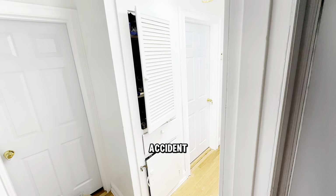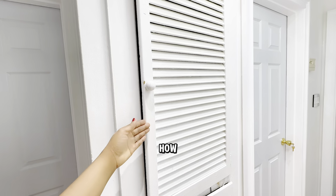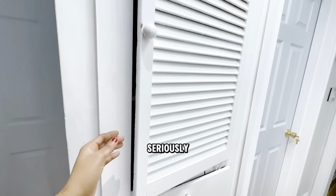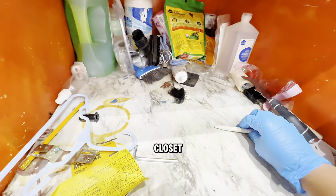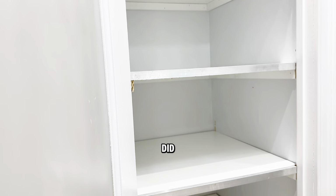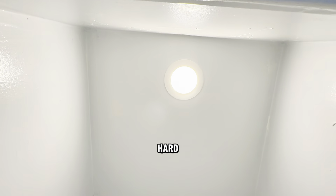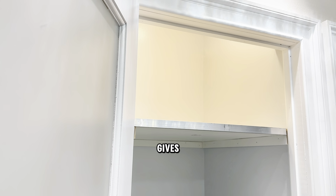One funny fact, I love the space in this closet, but I never loved how the exterior looked. Three different doors on one closet. Like, seriously? Due to that, I did not pay attention to this particular closet because I knew I was going to fix it. 3, 2, 1, voila! Closet fixed. Look at that, how beautiful it looks. So basically what I did was I changed the doors, fixed new shelf, and of course we did some hardwired light in there. I do take pride of hardwired light because it just gives me a peace of mind.